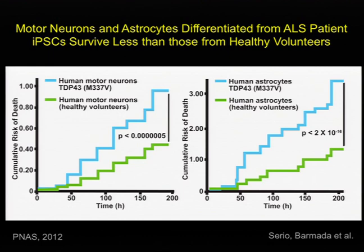And more recently, in work that's submitted, we've taken those same iPS cells and differentiated them into astrocytes to look at their phenotypes. That's an interesting question because increasingly, the field of neurodegenerative disease has been focusing on the contribution that other cell types like microglia and astrocytes make to the disease. What we found is that they too have a survival defect. And they show a number of TDP43 phenotypes that I don't show here, including mislocalization of TDP43 and its accumulation. So it suggests that there may be a cell autonomous effect of TDP43 in astrocytes as well.